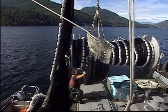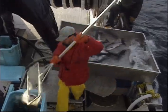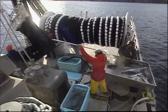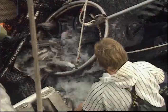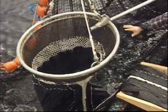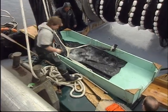This is a side purse brailer that has a vinyl bottom. The fish are held in water when they are lifted and then spilled onto a sorting table. This brailer has a long vinyl sock. The fish are held in water as they move through the sock and are spilled onto the sorting table.